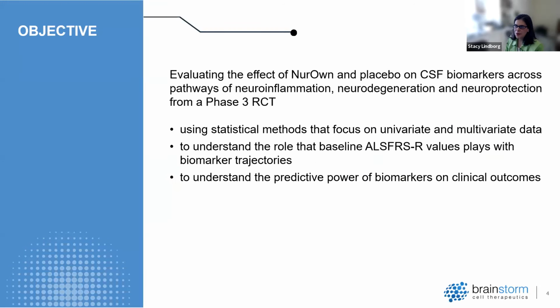So our objectives for today are to evaluate CSF biomarker data from our phase 3 trial, observing treatment patterns across pathways that are important to ALS disease, what James Berry described yesterday as really upstream biological events. We used pathways of neuroinflammation, neurodegeneration, and neuroprotection.